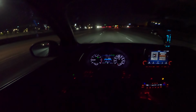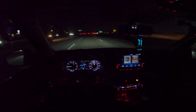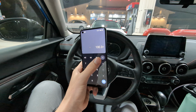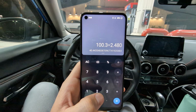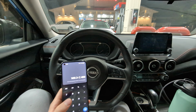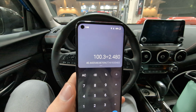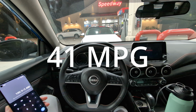But other than that, pretty straightforward. We're going to get it back to the gas pump here, fill it up, and see what our final number is. We ended up putting in 2.480 gallons for our final fill, so 100.3 miles traveled divided by 2.480 is giving us, all right, so just a little bit lower than the dash readout, but 40 miles per gallon. Well, you know what? We'll give the benefit of the doubt. We'll do a little bump up, slight round, up to 41 MPG here for the Sentra SR.